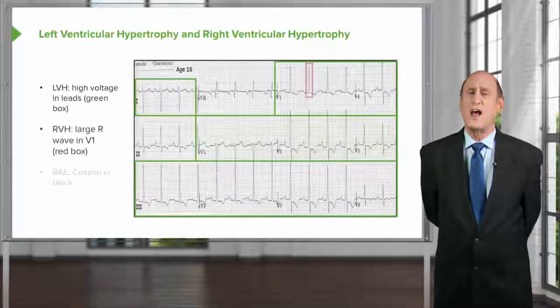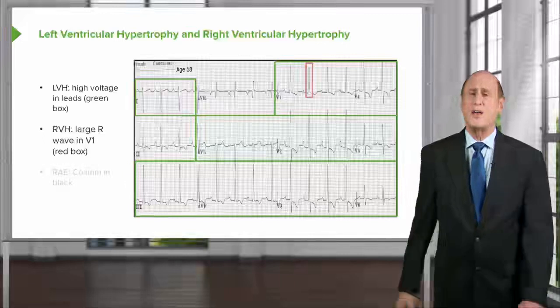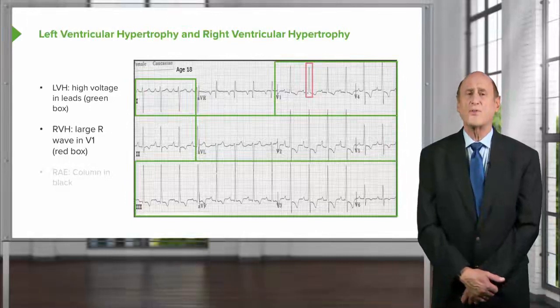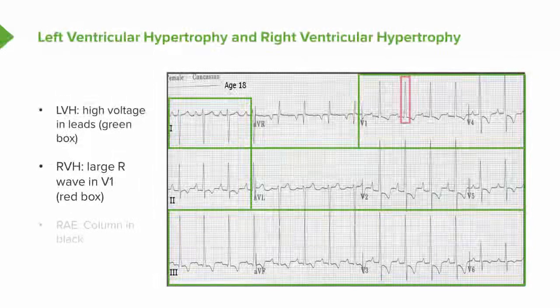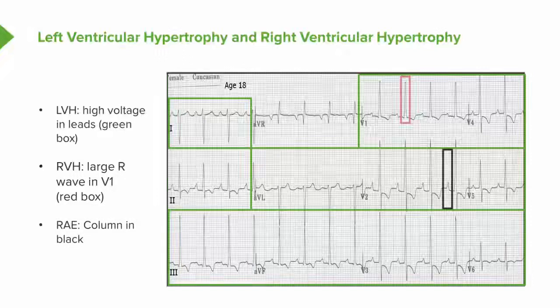So you notice lots of volts over the left precordial leads and a tall R wave in V1. This suggests that there's both right ventricular hypertrophy and left ventricular hypertrophy. If you also look in the green box showing you lead 1 and 2, notice the tall spiky P waves, right atrial enlargement. So again, we're dealing with a patient here that has both left ventricular and right ventricular hypertrophy. Not seen very commonly, but definitely there. And here we show you again the right atrial enlargement in the black box.